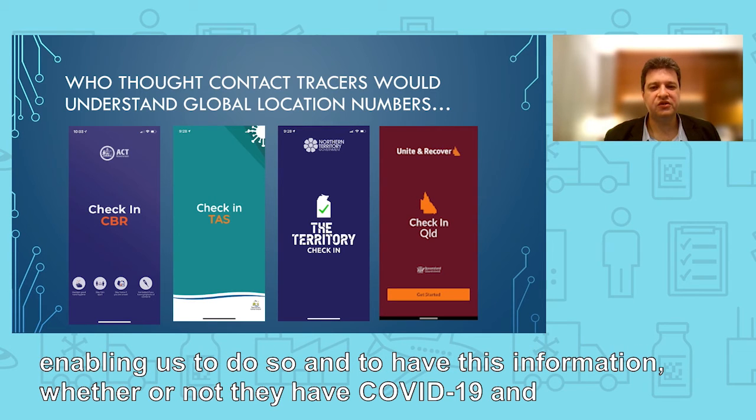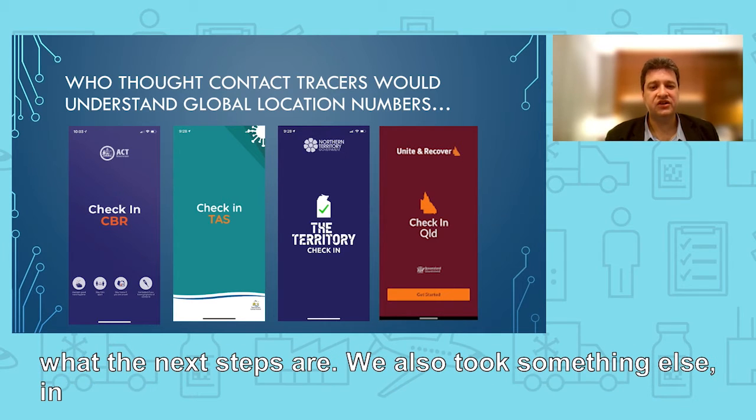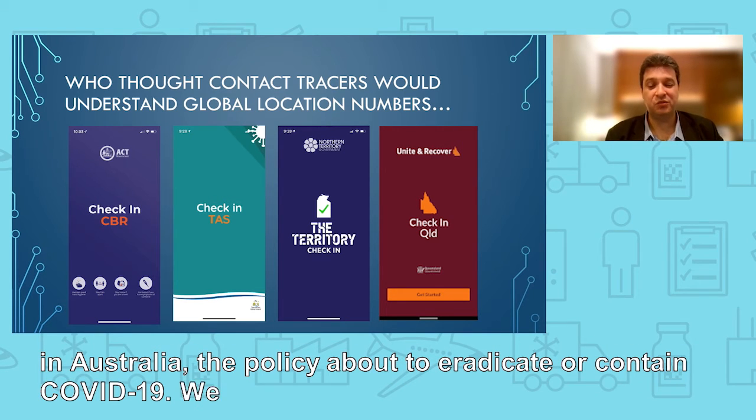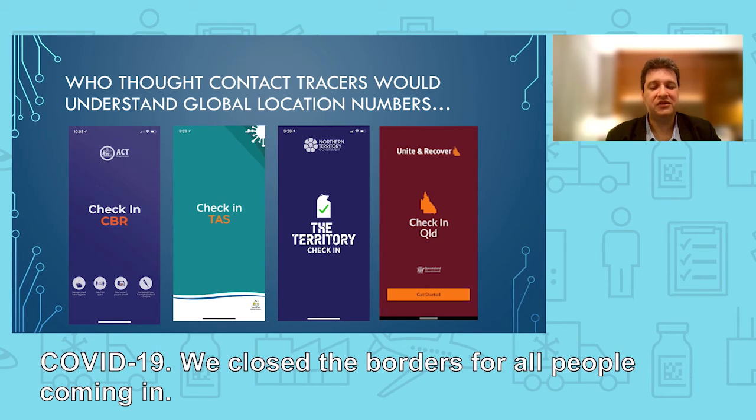We also took it to something else, and Australia very much had a policy for quite a while now of largely trying to eradicate COVID or to contain it. And as some of you may be aware, we actually almost closed the borders to people coming in, and we've only this week, in fact, opened them up to the rest of the world, thank goodness.